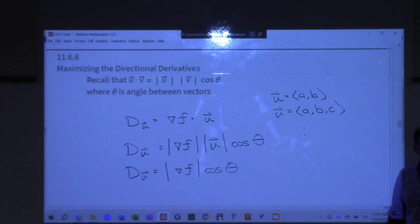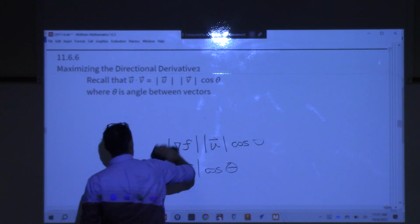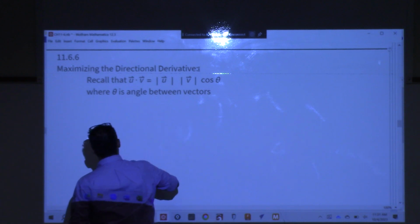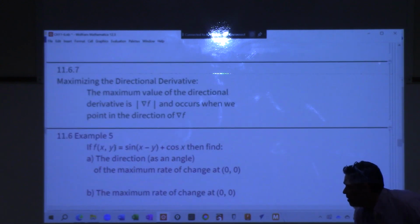And it's that simple. So let me do an example, all right? Let's do an example. Let me see, I think I have an example. This in my notes is just me explaining the same thing.